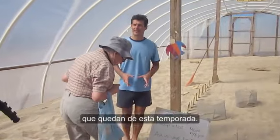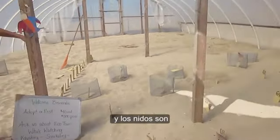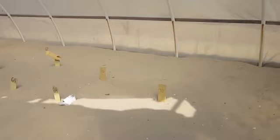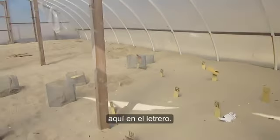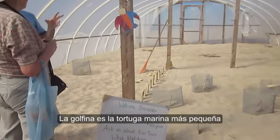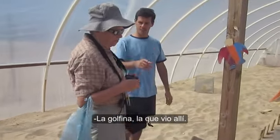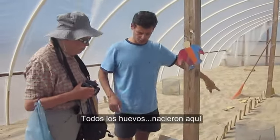Remaining nests of this season. Wow. All of these eggs, all of these nests are from the olive ridley species. Over there, which is the little one, the left side species, and the little one. This is actually the smallest marine turtle in the world, this one. The golfina. The golfina, the one that you've seen there. So all of the eggs hatched.